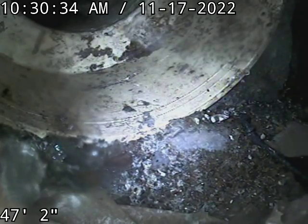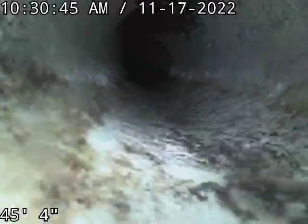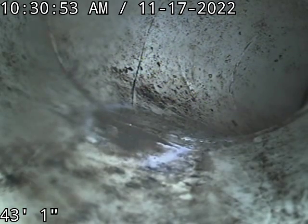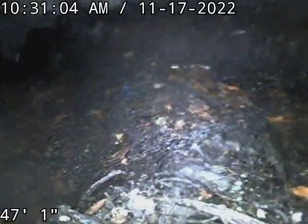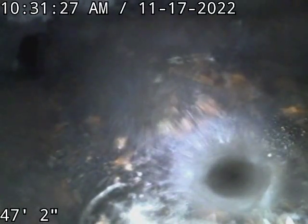So you can see some water trickling very slowly down that pipe right there. I don't know if that's backflow water, that this is a disconnect, or if it's the main. I cannot tell for sure. I think it's the main, but I cannot verify that. The camera won't turn to let me verify if that's the main.